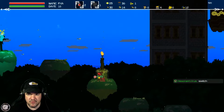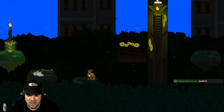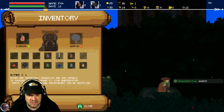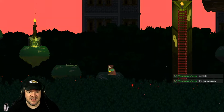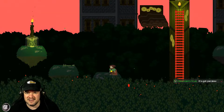But there's a lot of depth to it here. Like, look at all the elements in that UI up there. Now, a lot of those are just kill counters, but the game has consumables, various different kinds of weapons. It does have parallax, you're right, which is automatic 10 out of 10, of course, because it's on brand.